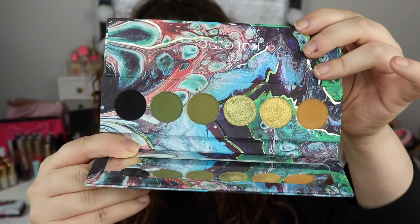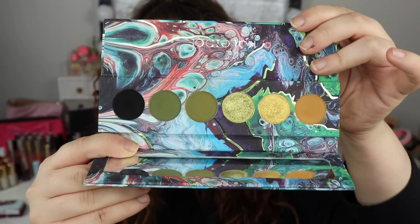So this is a magnetic. It says Futurism 1 Sci-fi green, and then you open it up. You have a mirror, and then the palette, and it also comes with this little slip. I'm not gonna do live swatches on each and every palette because that is gonna take too much of this video, since I decided to include my 3 looks in this video as well.